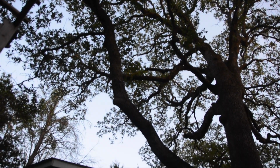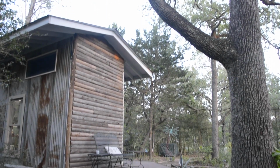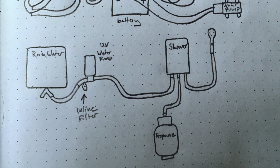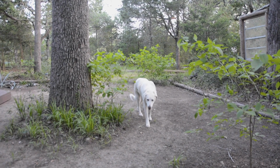We have future schemes to collect rainwater off of the cabin, and that would serve all of our needs, but we need the right system. We're going in depth in a future video about the water and electrical connections that make this totally off-grid shower happen.